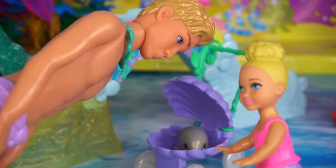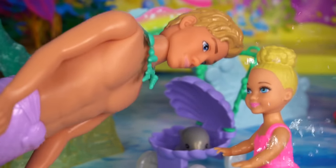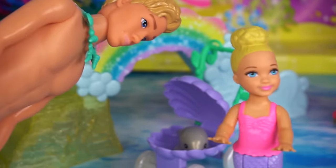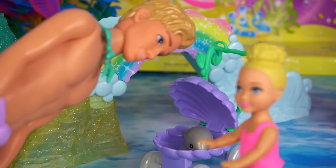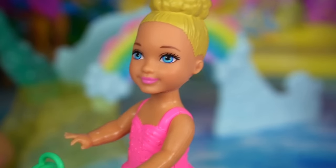Hey, Cora, we wanted to be a little quiet here since baby's sleeping. How about we go get a seaweed cupcake? Can I bring my baby dolphin friend? Come on! I love being a big sister.